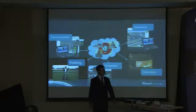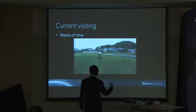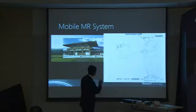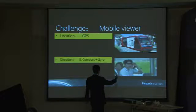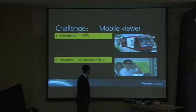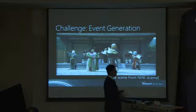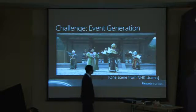Now, visiting. Usually when visiting, of course, you have to move around, but that is actually wasted time. And we are proposing, is there any way to utilize such time for education? What we are proposing is, while you are moving, if you can see the background image, then that is much better than just sitting on the seat. And this is a scene which we implemented. One of the technical challenges is how to locate the viewer's viewing direction and position. And the second issue is that not only buildings, but also events are important for understanding. And events usually involve human beings. And we are developing a system to extract only characters from movies and paste them on the scene.